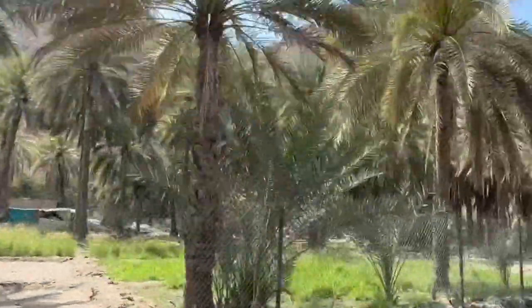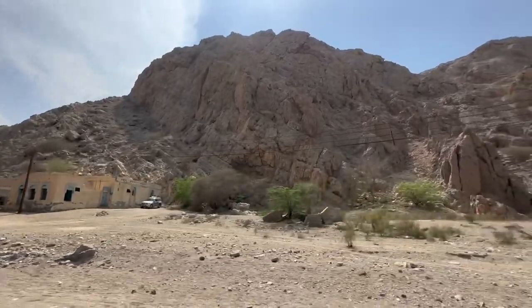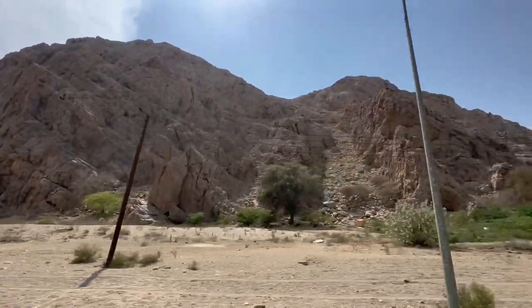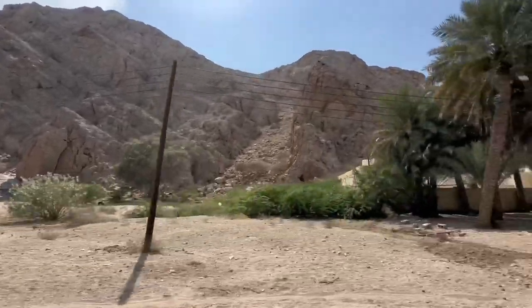Next, we are heading to the Yeti Beach. It's half an hour drive from Puruvi.